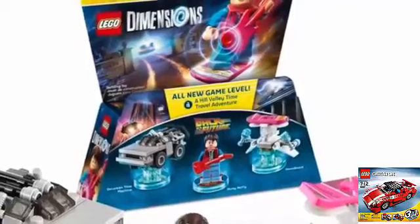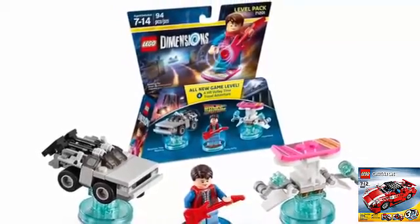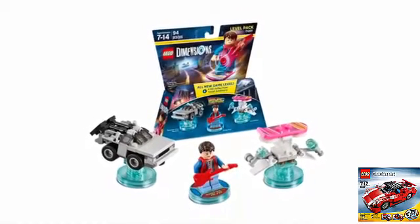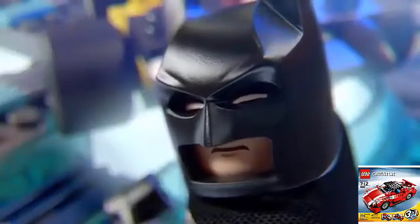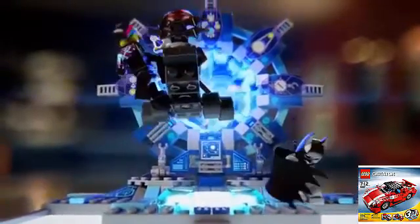Now, in this pack, as you can see, for £24.99 in the UK, you get a DeLorean vehicle. You get a character, Marty McFly of course, and you get his hoverboard gadget. Now all those things will work in the game. As with all the characters, if you place your toy minifigure on its base on the Lego Dimensions toy pad, then they will appear in the game and you'll be able to use them while they're on that base.